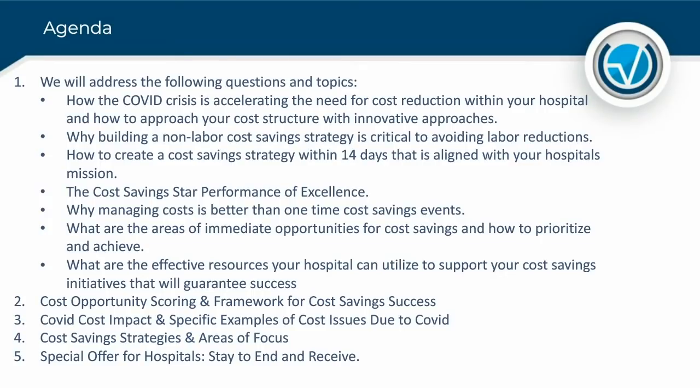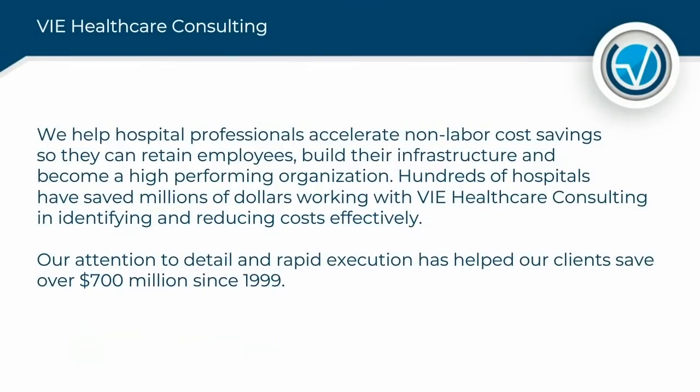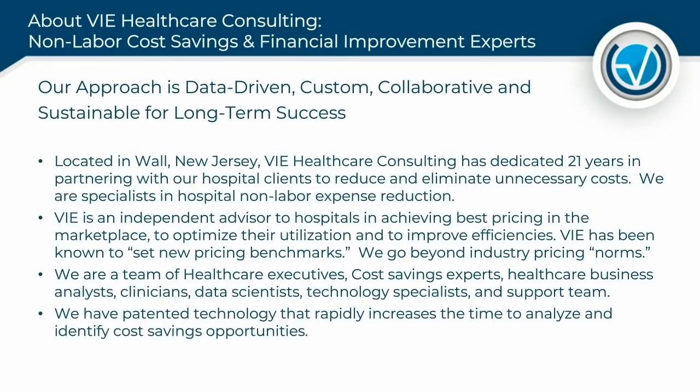So here we go. A little bit about Vi Healthcare. We've been working since 1999, so it'll be 21 years in August, to help hospitals reduce their non-labor costs. And that is our focus day in and day out. In all areas, in all capacities, our focus is non-labor costs, and we support health systems to achieve their goals. So just a little bit about us, and we're going to jump in.